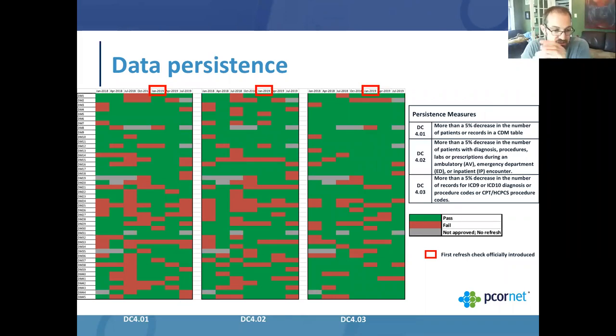And this slide is meant to show the data persistence checks that we see within PCORnet. Every row you're seeing here is a data mart in PCORnet, and the columns are refreshes. The three big columns correspond to the 3 persistence checks, and you're seeing performance over around seven refreshes for the network for the 3 checks. The green indicates that they passed the persistence check, the red that they failed, and the gray is essentially there was no refresh, or they weren't approved.